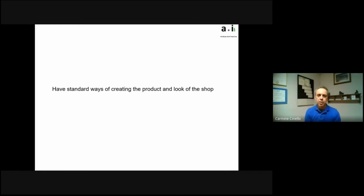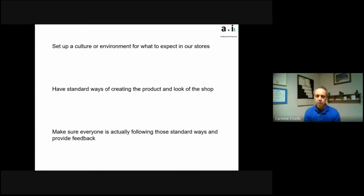For instance, one person would come up and say, well, they normally have standard ways of creating their product. So their product could be coffee or hamburgers. And they also have a standard look of their shop, whatever the case may be. Someone else would say they need to set up a culture and environment for what to expect in their stores. So when you go into a Starbucks, it has a certain feel to it, regardless of where you are. Another comment would be making sure everyone's actually following those standard ways and providing feedback to those people so they know that they're doing it correctly or incorrectly.